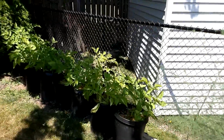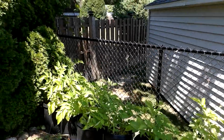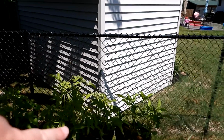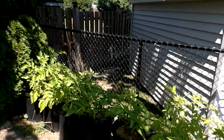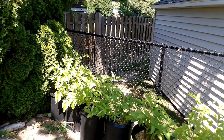Here are our potatoes. They're starting to yellow. These first few all got flowers, and the ones in the back did not. So I have a feeling I'm not going to get as many potatoes as I had hoped.